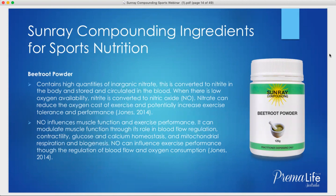It contains a high quality of inorganic nitrate, which has to be chewed, by the way. There's really less effect if you just mix up a beetroot juice and just scull it down. You really need to slosh it around your mouth. It's converted to nitrite in the body by the mouth and stored and circulated in the blood. When there's low oxygen availability, nitrite is converted to nitric oxide. Nitrate can reduce the oxygen cost of exercise and potentially increase tolerance and performance. There is some carbohydrate in there of value too, because remember, it contains some fructose.